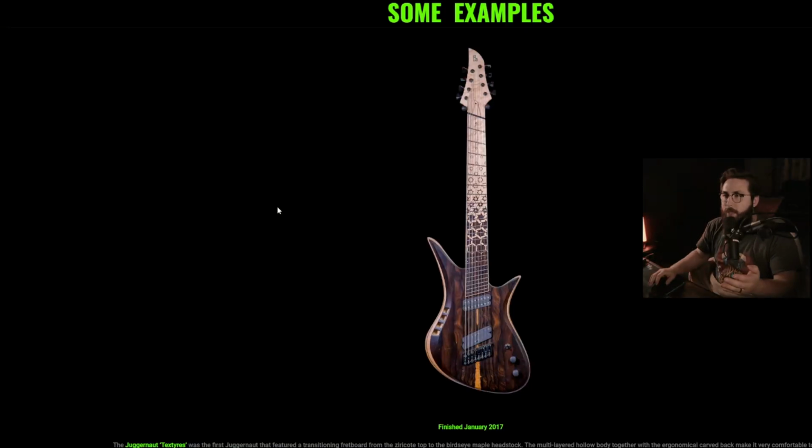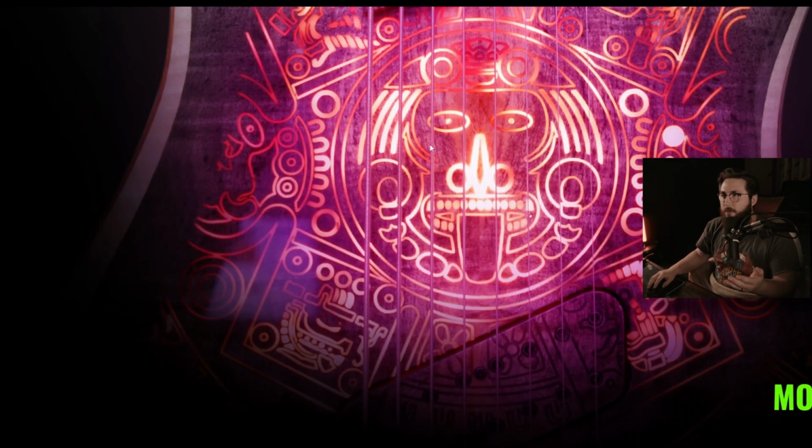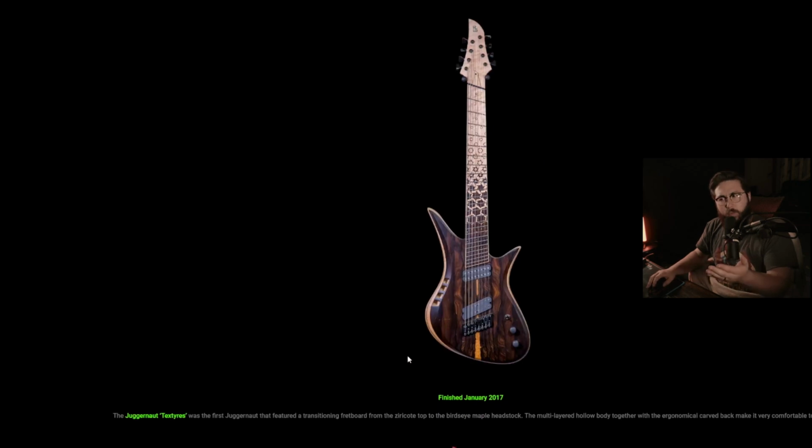Alright, so the first company here is called Red Layer Guitars. I've seen a lot of their work on Instagram and all over the place, and I love the work that this guy, I think, does. It's one guy, I think, or maybe a couple. Either way, just look at this. Like, this one finished January 2017. Holy shit, I want that guitar.